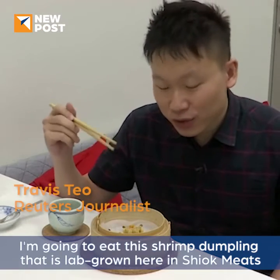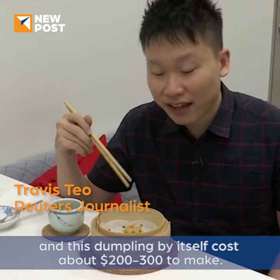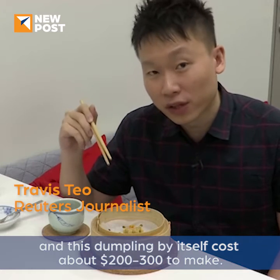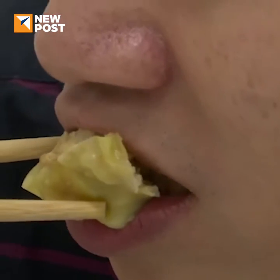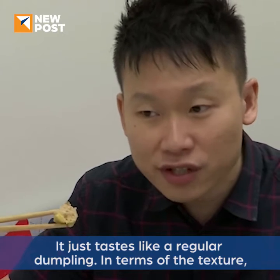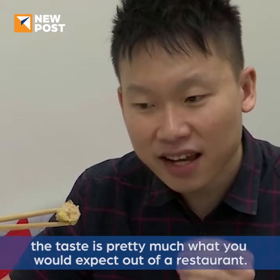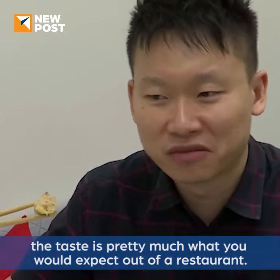I'm gonna eat this shrimp dumpling that is lab grown here in Shiok Meats. And this dumpling by itself cost about $200 to $300 to make. It just tastes like a regular dumpling. In terms of the texture, it's minced meat, so that's what it tastes like. The taste is pretty much what you would expect out of a restaurant.